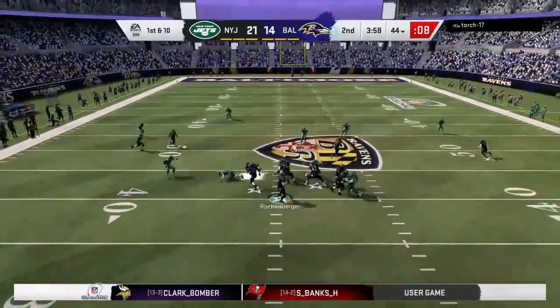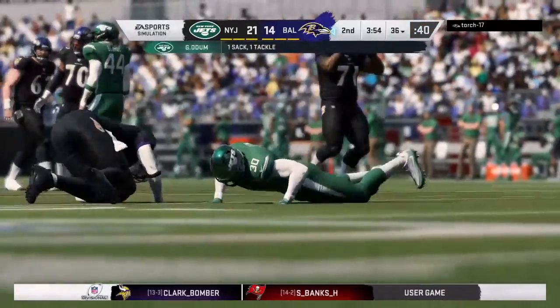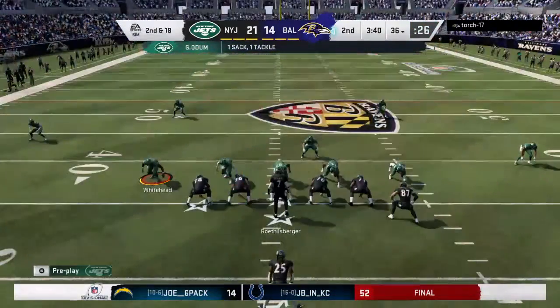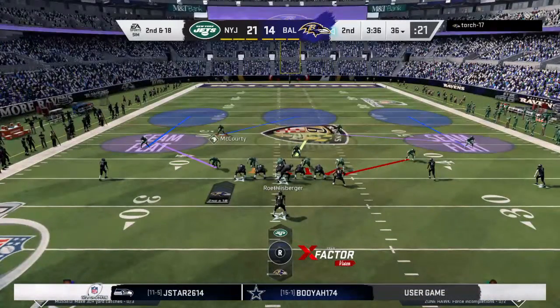On first and 10, it's Roethlisberger. He'll be taken down. The Jets get in there for the sack. So that complicates things a bit here. 18 yards to go now on second down.